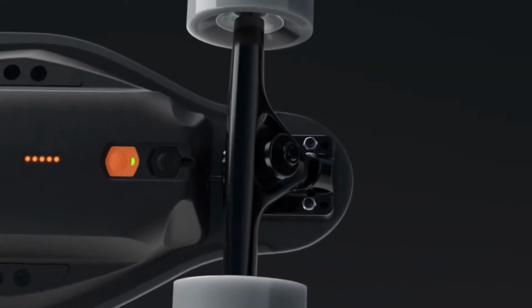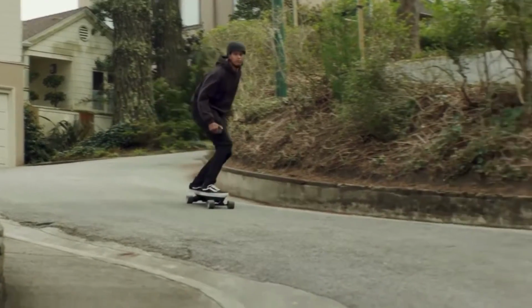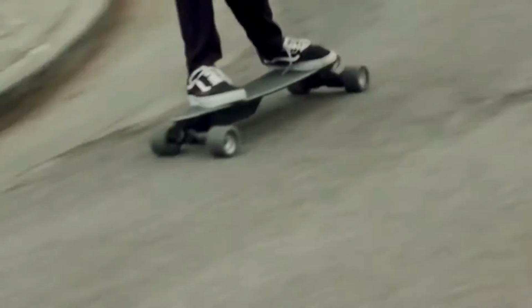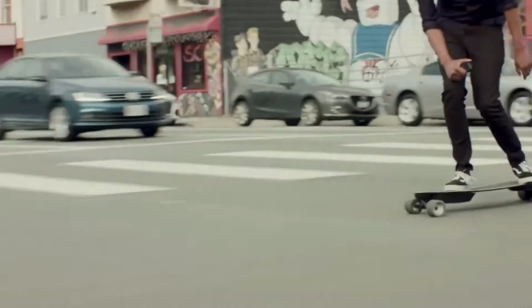Our new trucks will also be about twice as strong as our old ones. We're adding more material in key areas to strengthen the trucks where they're under the most strain. We're really excited to be able to pair our new decks with custom wheels that are specifically designed for commuting, as one of our goals was to make the grippiest wheel possible.